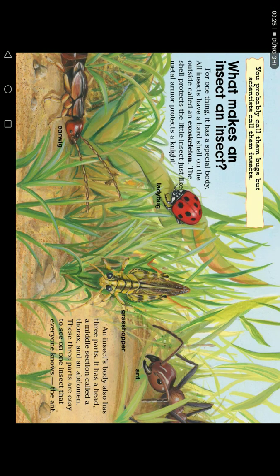You probably call them bugs, but scientists call them insects. What makes an insect an insect? For one thing, it has a special body. All insects have a hard shell on the outside called an exoskeleton. The shell protects the little insect just like metal armor protects a knight.